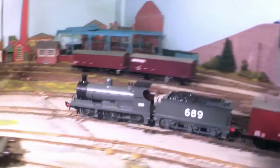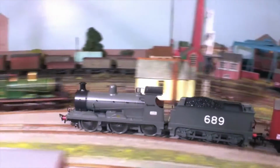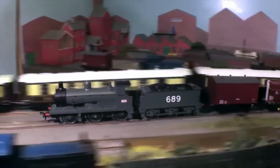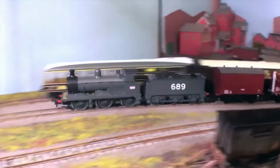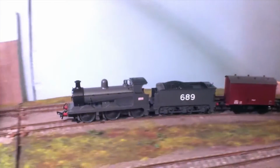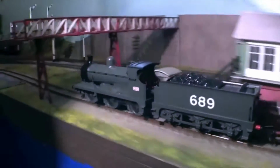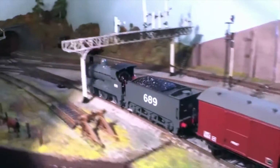When it comes to the first South Eastern and Chatham Railway locomotive that I'm going to show you that has been made available ready to run, I'm going to turn to the C-Class from Bachmann. This, number 689 in the Austerity Grey, was a Collectors Club special. In fact, it was one of the fastest selling Collectors Club specials and did particularly well.